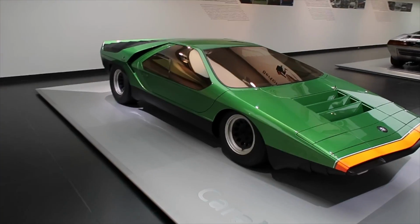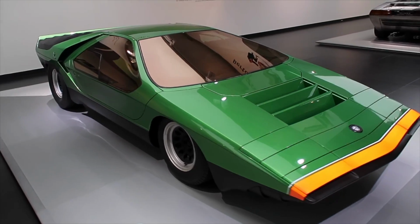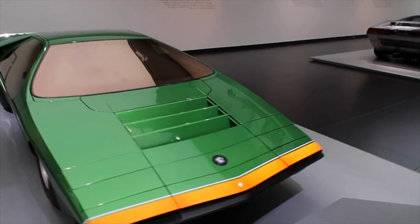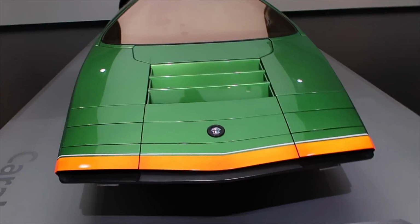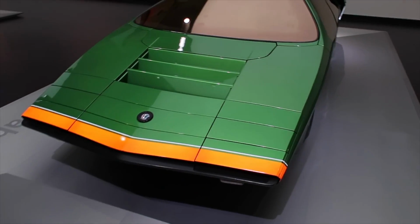And for 1968, this is pretty epic. And I never use that word, but could you imagine seeing this coming down the road? The engineering is quite ahead of its time. One thing I am learning though is Alfa did design some pretty ugly cars.